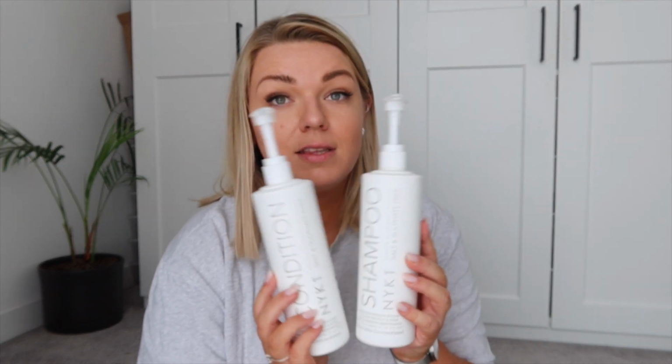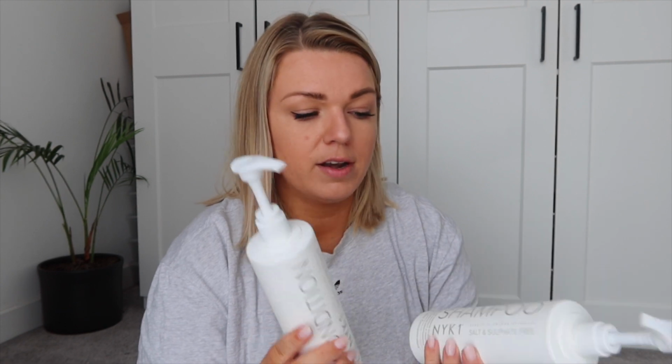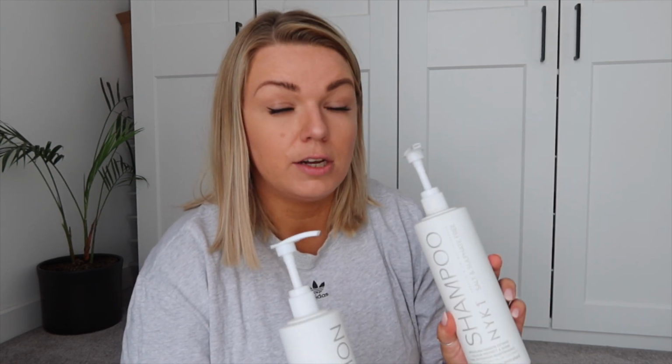Okay, let me talk you through some beauty bits now. One thing that I ran out of recently was shampoo and conditioner. I saw these, they had amazing reviews and I have been loving them. I'd never heard of them before. It's NYK1. It's a keratin and colour aftercare, salt and sulfate free shampoo and conditioner.